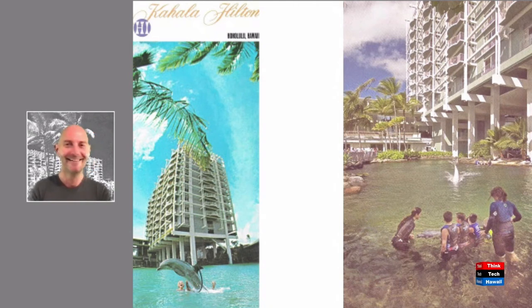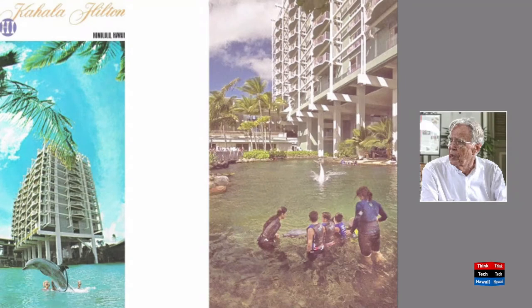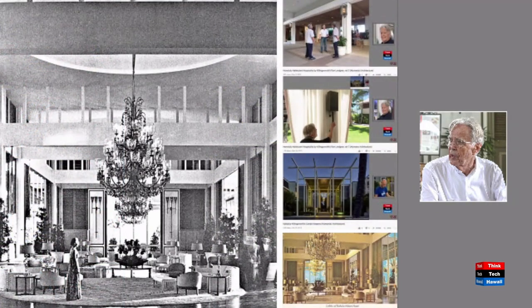Timeless. Well, speaking of the Dolphin Lagoon, that next photograph shows a black and white picture on the left. If that rather elegant woman would turn around 180 degrees, she'd be looking down over the lagoon. But this is a picture of the hotel entry lobby. I think it's the grandest and most memorable lobby that he designed.